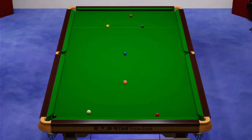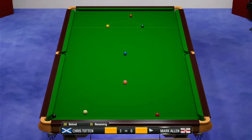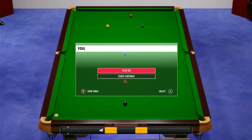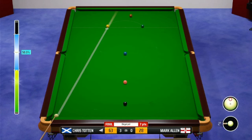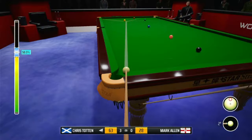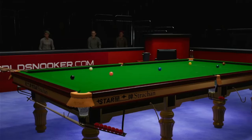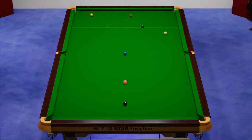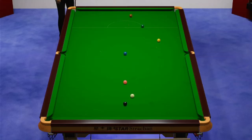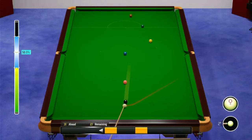That's an unforced error. Very surprising. Chris Totten, 8. Foul. Chris Totten, 7. So, after the foul, what's he going to do? No more than half a chance here. Well, that's a foul, but it won't matter. Foul. Mark Allen, 4.